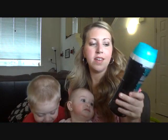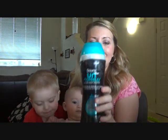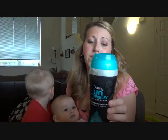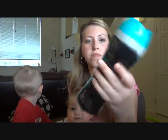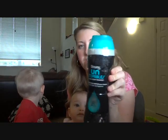Next is my Downy Unstoppable In-Wash Scent Booster. It just makes your clothes smell so nice. They're little beads and I really, really like it. So good. I like the pink and the blue one. This one is fresh. I don't know what the pink one is, but I like this one better than the pink one. I like these a lot.